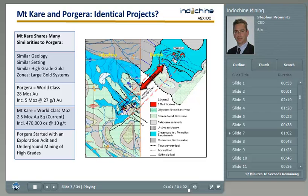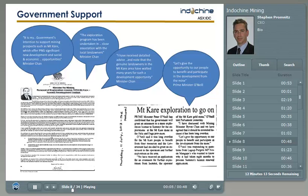But as mentioned, if you're going to work in any country, and I'm including some of the third world countries like New South Wales, you need government support. Genuine government support that's driven from the ground up. Recently, we were fortunate to get a full-page ad from the Mines Minister where he basically states that this government's intention is to support mining projects like Mount Kari because they make a significant contribution to their economy, and oil and gas also makes a significant contribution to their economy.